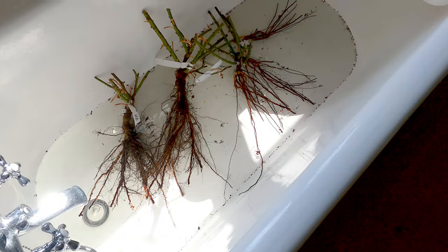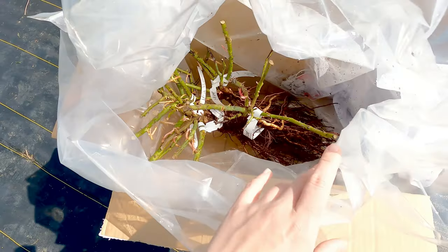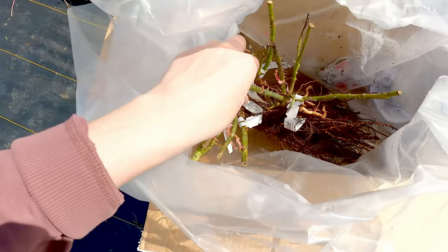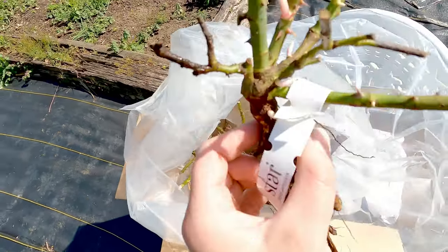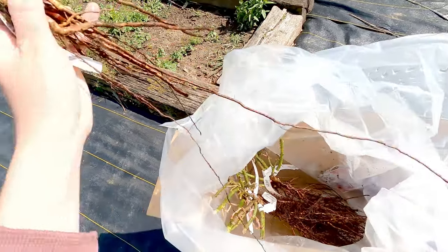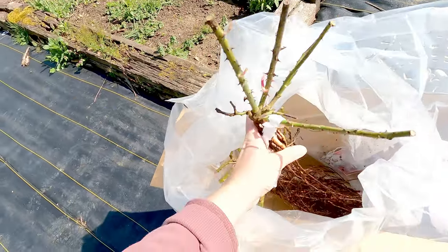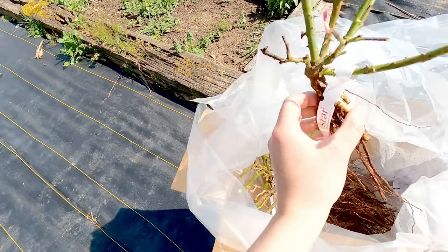So I got them out of the package whenever they first arrived and I started to soak them in water. But this is what they looked like when they came. They were just down in this plastic bag. It was moist. They were happy. You can see a bunch of happy little growth starting to take off here. So I want to get them in the ground because it says that they don't want to be sitting in here for too long, obviously. They're going to be happier in the ground.